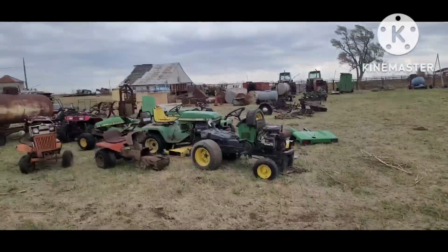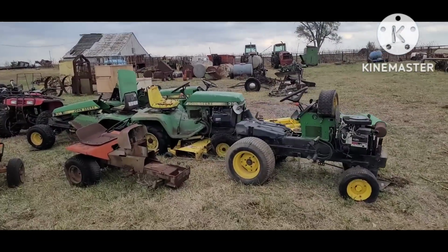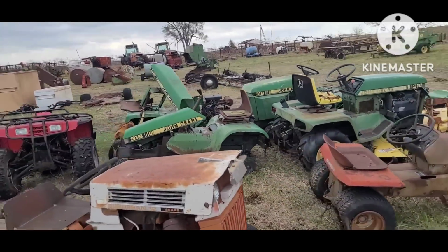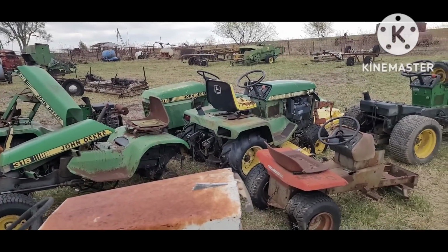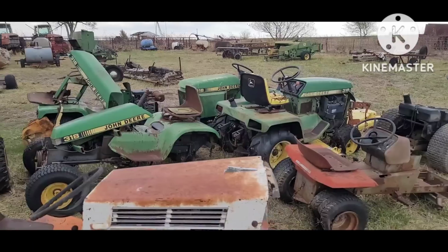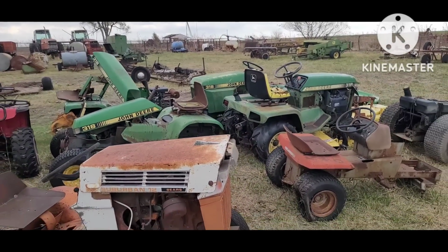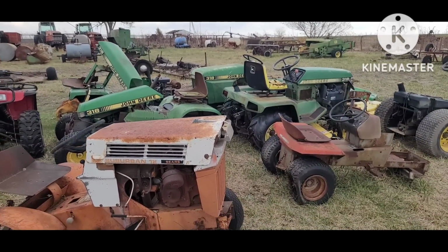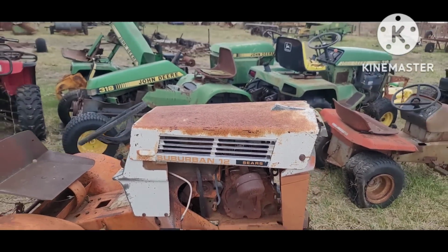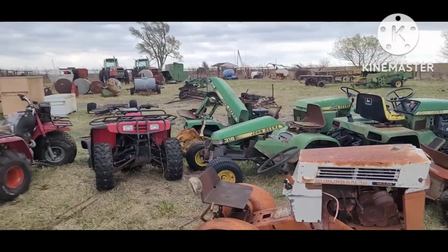Then, looks like all the same model of John Deere. Guy liked Mopars enough, he had 318 lawn tractors too. Ha ha. Sears Suburban. I mean, a lot of this stuff, probably as long as it's sat, it's gonna be parts.